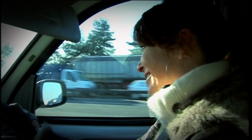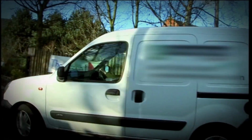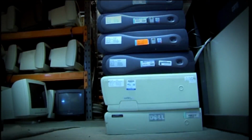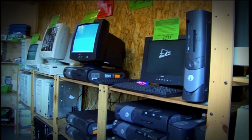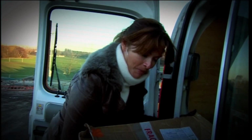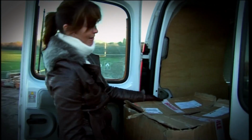It was now 11 a.m. and I was well into my shopping stride. I'd found a great place called Complete Wasters. It's a store that takes in old computer equipment, refurbishes it and sells it on at ridiculously low prices. I managed to get this Pentium P4 PC for £111. That is a fantastic buy for a really good piece of kit.